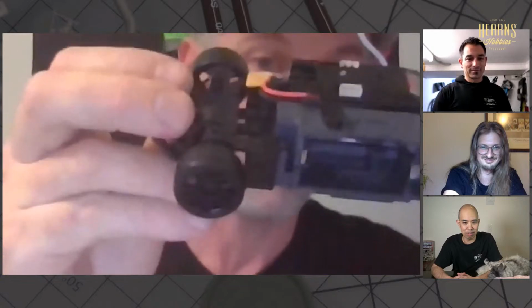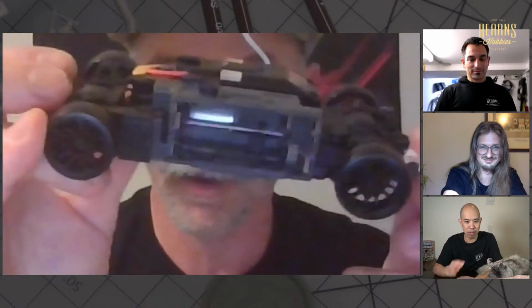Another important thing about a car of the night is it's not just a static model. Does anybody know what this might be? A slot car. It's not even a slot car. It's radio controlled, and not only is it radio controlled, it is 4-wheel drive. Can anybody see that? MiniZ.